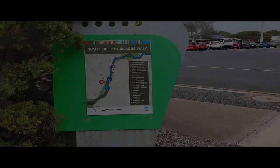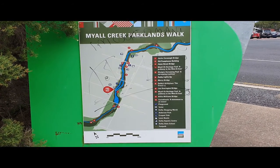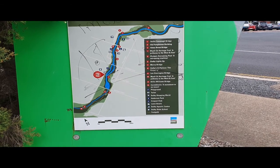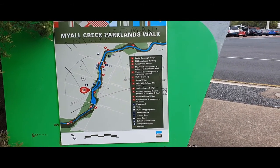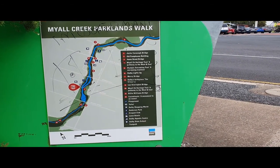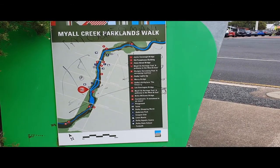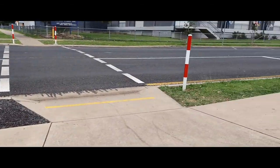And if you feel so inclined, you can do the Mile Creek Parklands walk. You can go everywhere from Jack O'Canavan's bridge. It goes past the shopping centre too. Yeah, it does the whole shopping centre. So if you just wanted to park here with your caravan and then go for a walk and actually see Dalby on foot, this is the area to park up. As I said, plenty of parking for your caravans and stuff like that.